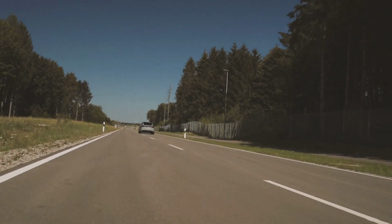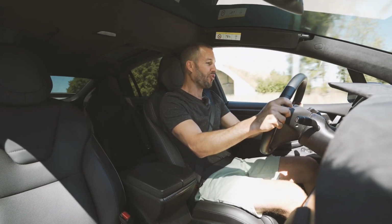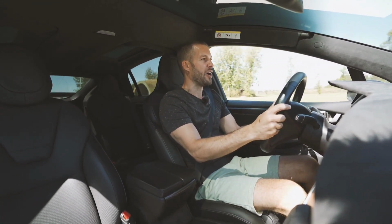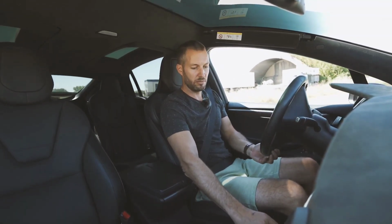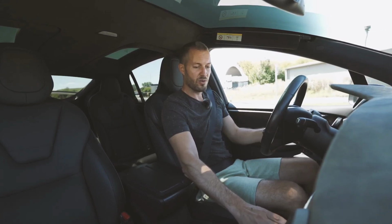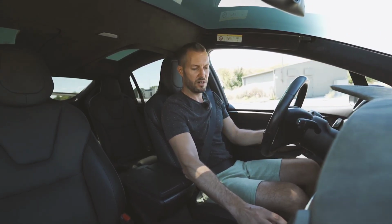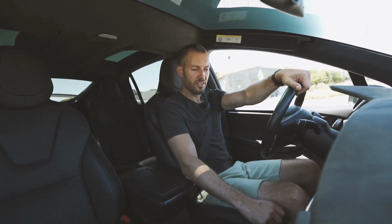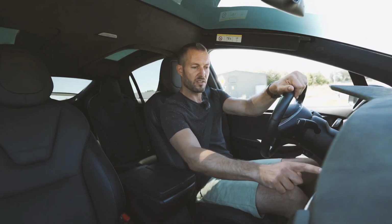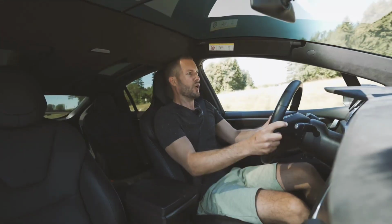Those dual motors, they're putting the power on all 4 wheels. Not sure if there's a rear bias, I couldn't feel it right now. Tesla, make it cooler. Maybe that's a bit premature. 21 degrees, who did that? Oh, thank you. Oh, hang on a second. No, don't heat it, don't heat it. But this is, there we go, that's that.